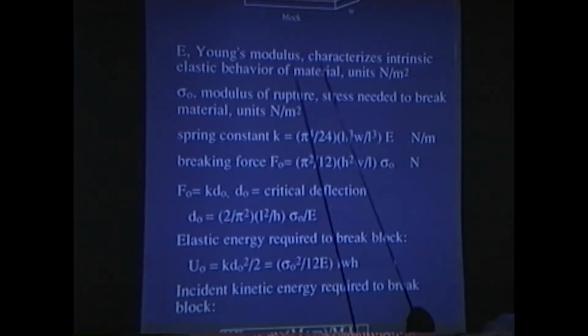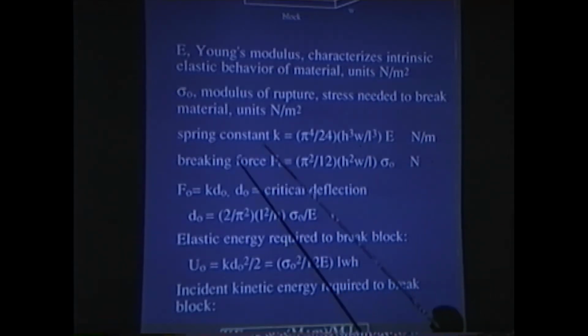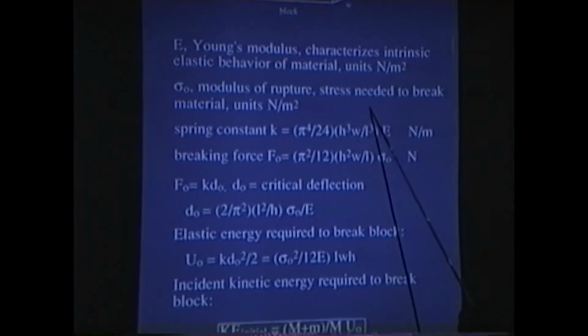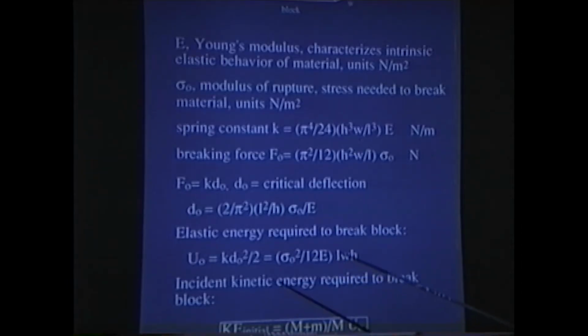Young's modulus has dimensions of newtons per square meter. It's a force per unit area. Similarly, sigma 0, the modulus of rupture, is a parameter which describes, again in newtons per square meter, for a bulk material, how much stress you have to apply to produce what is called a strain, enough to rupture the material.